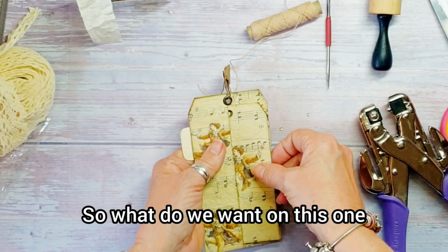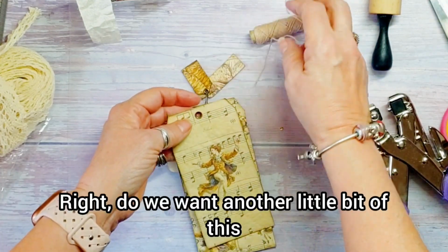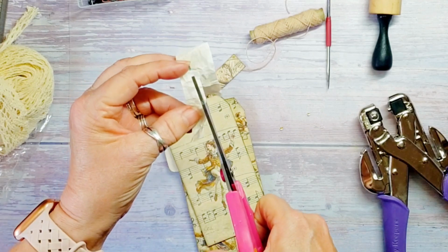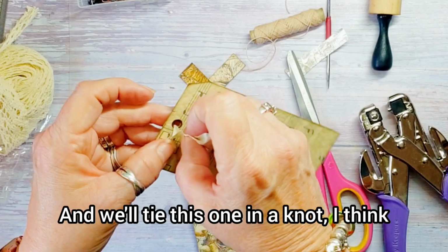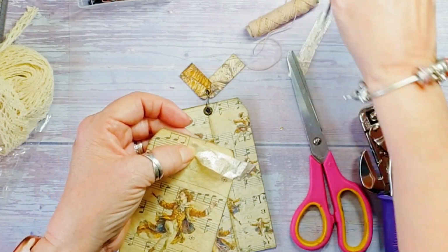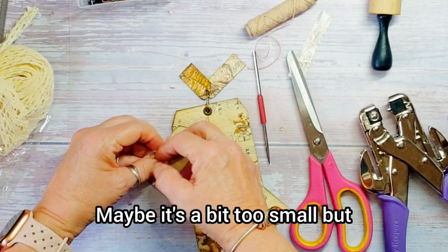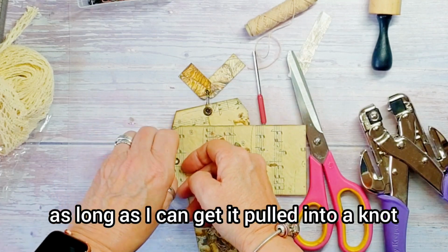So what do we want on this one? Right, do we want another little bit of this? I think we might cut this a little bit thinner. And we'll tie this one in a knot, I think. Let's turn it around. Maybe it's a bit too small, but as long as I can get it pulled into a knot.